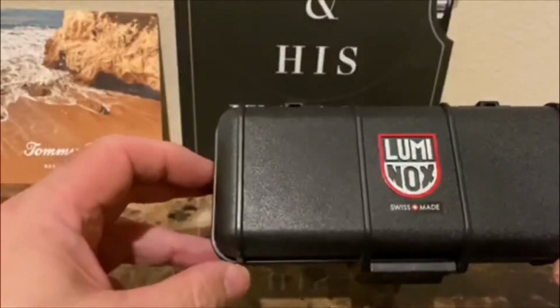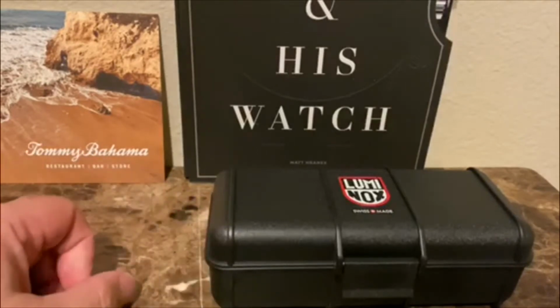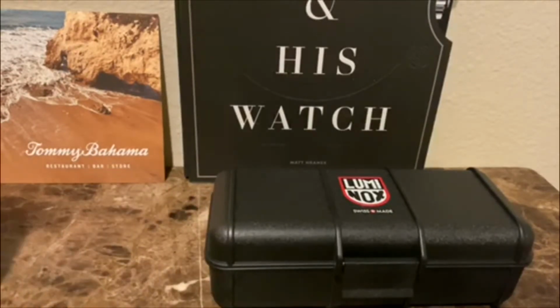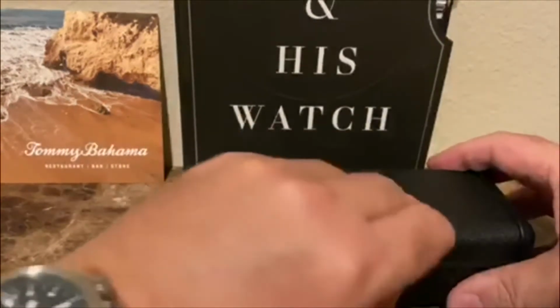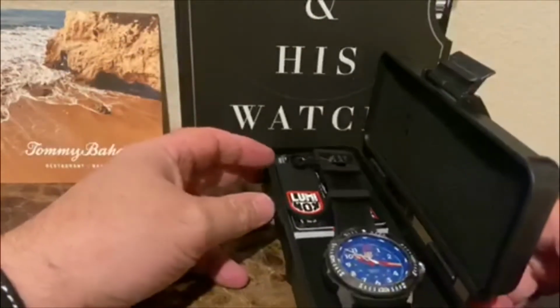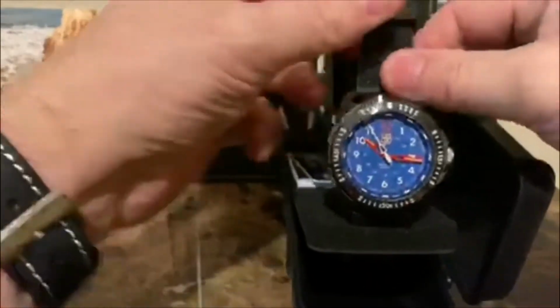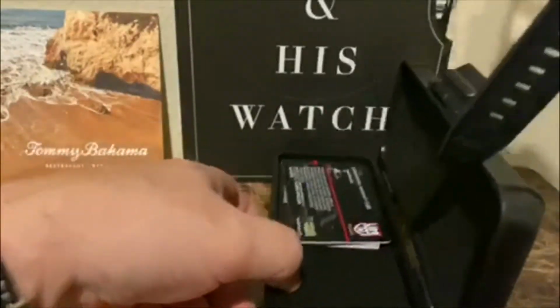This is a Swiss-made watch, which means that 60% or more of the components and the manufacturing process occurred in Switzerland. That's their standard. So let's take a look and open it up. Ooh, so this one came off of Amazon, and this watch is an Ice-Sar.